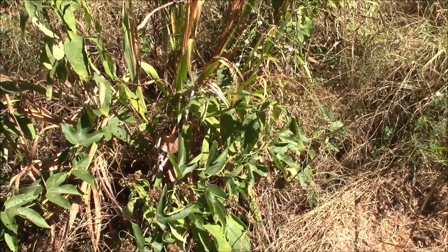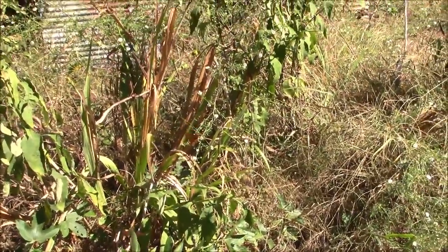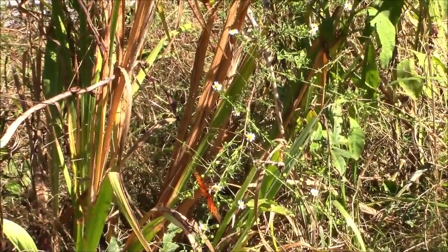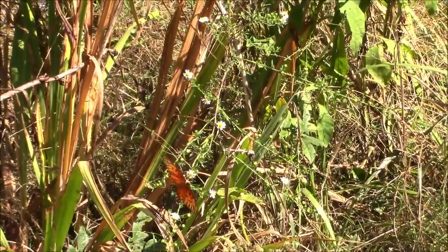Oh, it finally decides to land where I can't see it. I believe that is the same butterfly, the Gulf fritillary. Oh, it's too sunny. I can't see if it's in the screen.